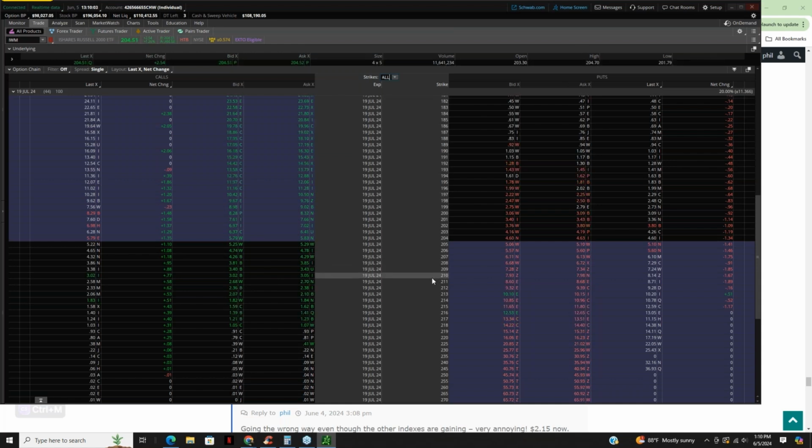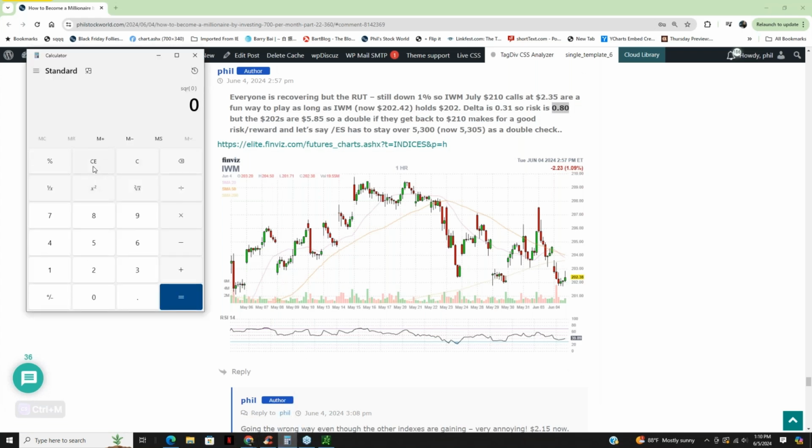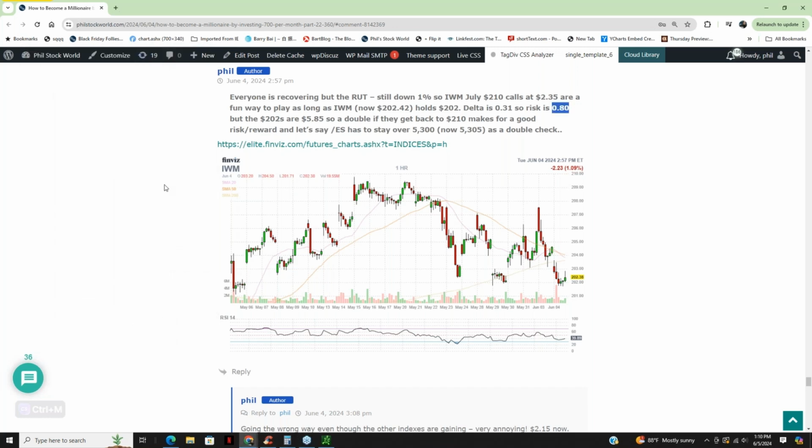So now the 210s are 302. And we started at, I forgot now, 235. So it's 65 cents. So 65 divided by 235, that is nothing because I didn't have the number lock on. 65 divided by 235, 27%. That's good money. And that's all it takes. That's 27% in 24 hours.